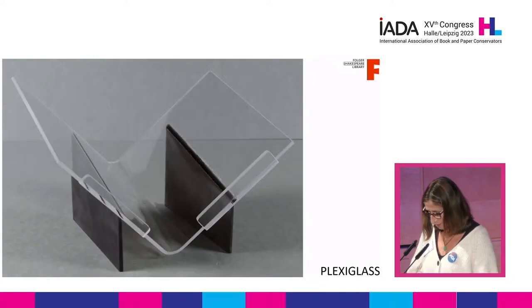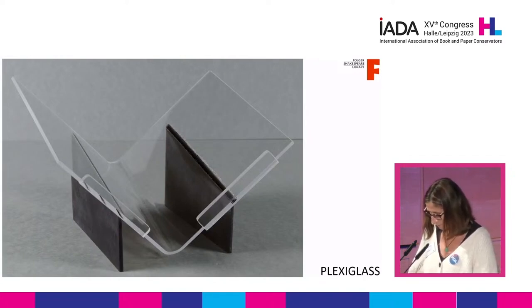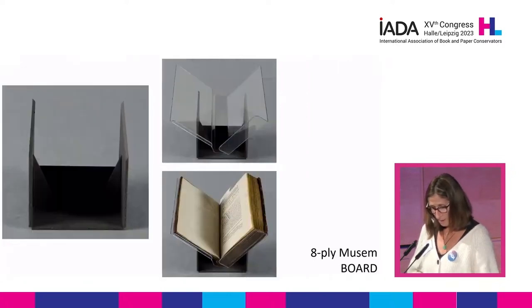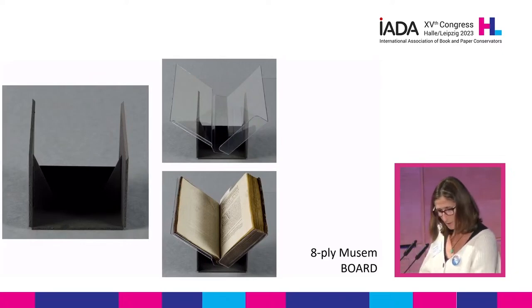Then a friend, colleague from the Morgan, she shared what they are doing in terms of cradles, and those are plexiglass custom cradles. They're outsourced to a vendor. However, you can pay an average price for something like this at $500. And that was definitely not an option for the Folger. Then we took that idea, we liked the look of it, and we tried to reproduce something like that.